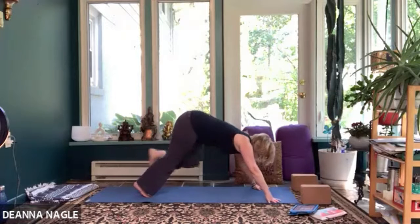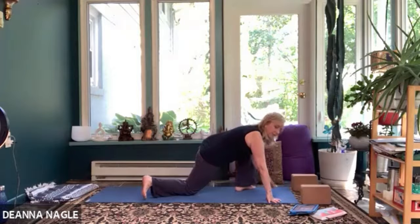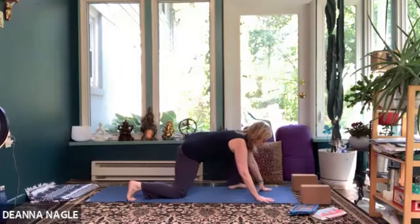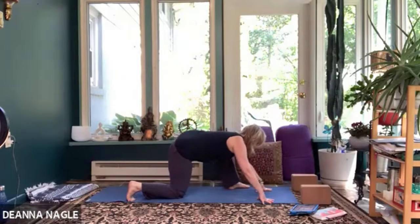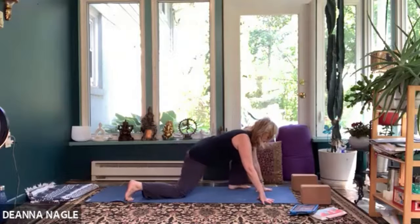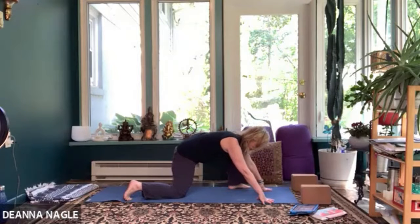Step it through, coming into lizard. Drop the back knee. Widen the front foot, widen the back knee. Blocks if you need them, and then circle your hips around. And then reverse, go the other direction.